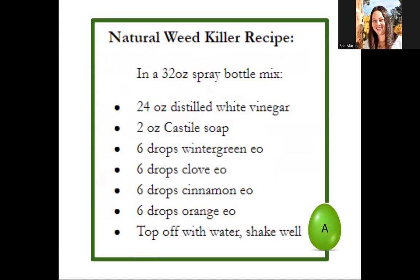In a spray bottle, you want to put some distilled white vinegar, Castile soap, some wintergreen, cloves, cinnamon, orange, and with some water, shake it well. So you want to make sure you're using distilled or filtered water if you're making a spray that's going to sit.